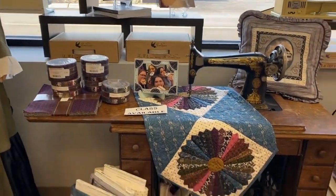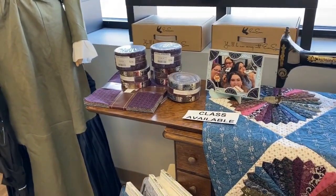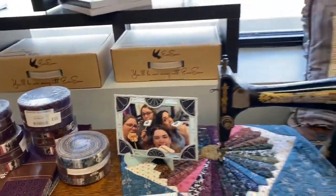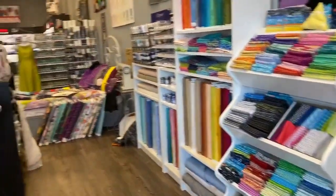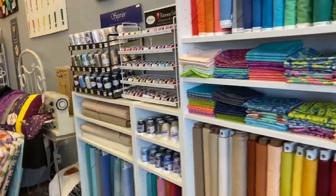This Dresden plate block is a class that we have coming up, and you can make that from an easy little jelly roll project. We also have an embroidered frames class. This is going to be one of our Sunday morning socials. So you can see we have a lot of merchandise that we are happy to answer your calls and pack it that way. We can do curbside pickup or bring the merchandise to your car.